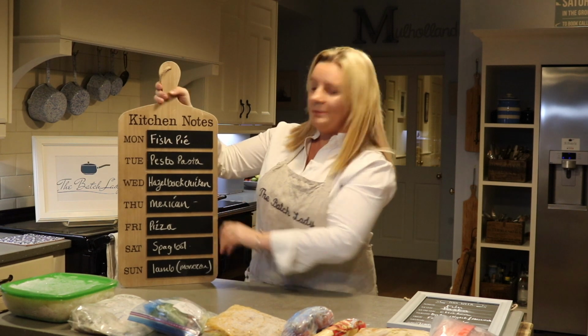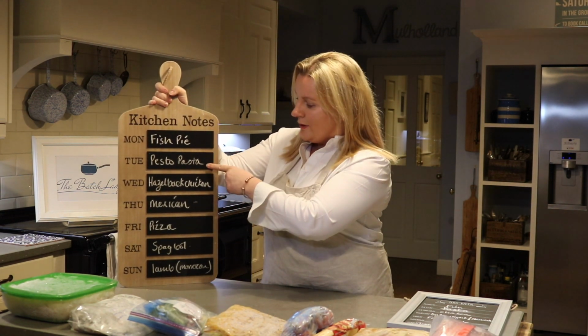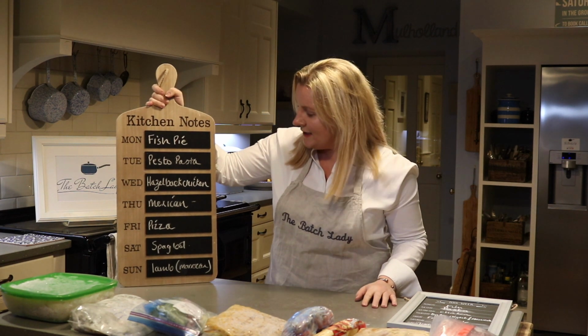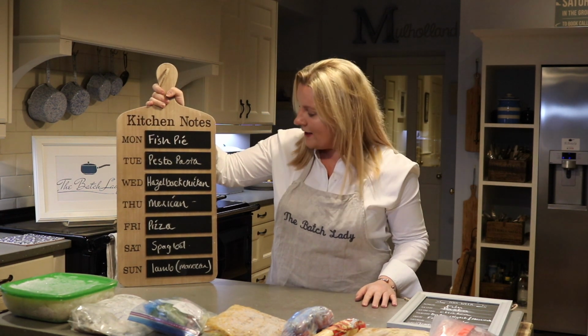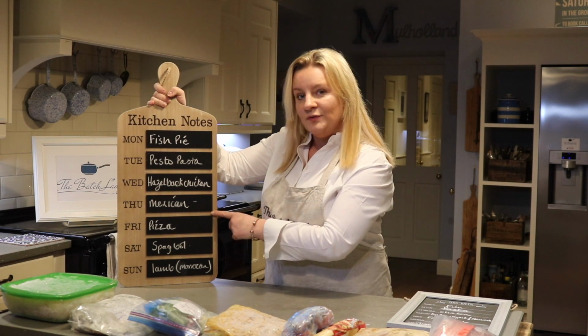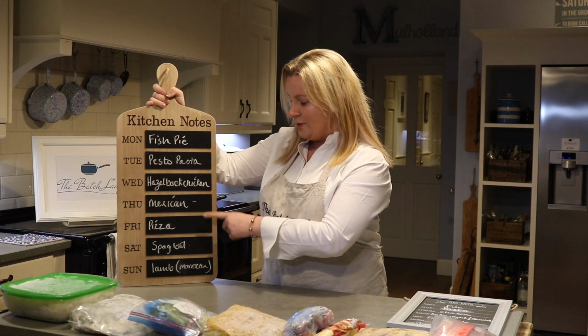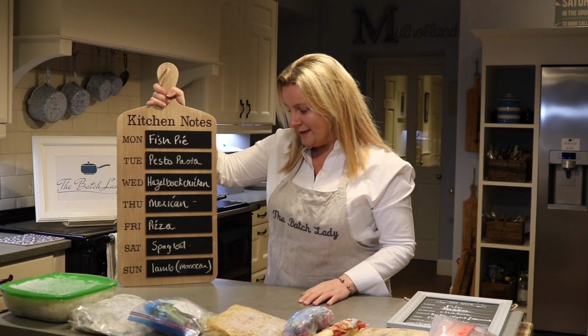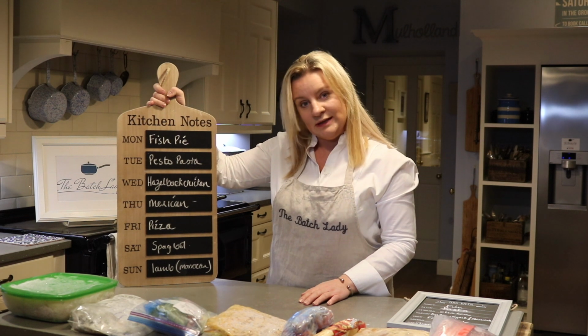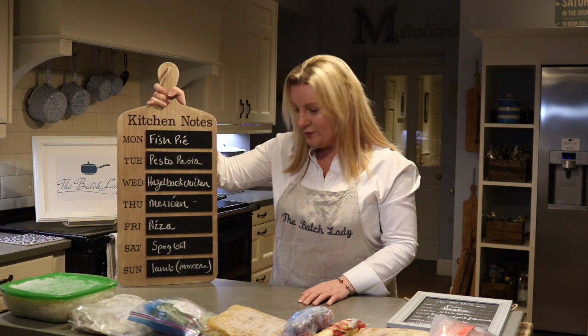Okay, so I've written up my weekly meal planner for this week. We're having fish pie on Monday, we're having pesto pasta on Tuesday, Hasselback chicken on Wednesday, a Mexican on Thursday. Actually, I just put that in there for you guys. It's my night off, so I don't cook on a Thursday. But if I was going to, we would have Mexican. We're going to have homemade pizza on Friday, Saturday spaghetti bolognese. Sunday we're having lots of family over, and we're having Moroccan lamb chops and couscous.